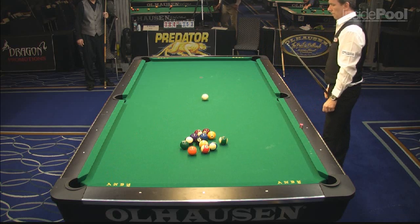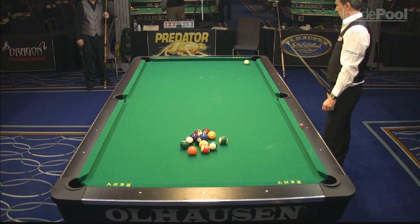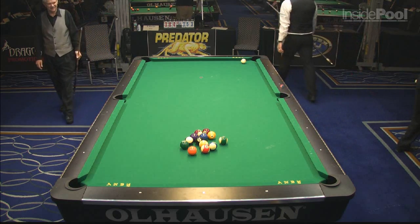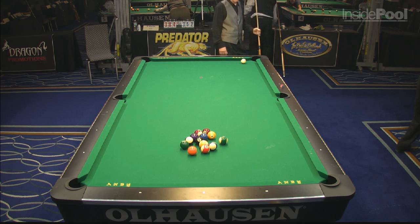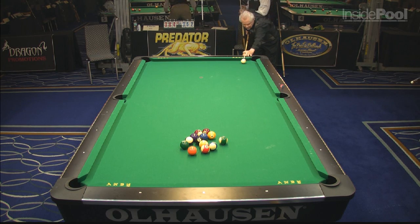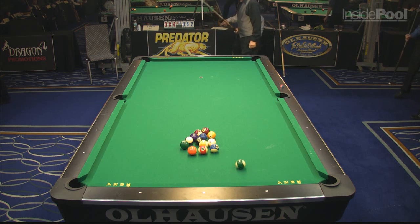Oh, yeah, that's okay. That's not bad. What about thinning the 14? I like thinning the 14 here. I don't think there's a dead ball anywhere. Yeah, I don't see why you wouldn't do that. Oh, he just popped the 14 loose. Look at that. Very nice.